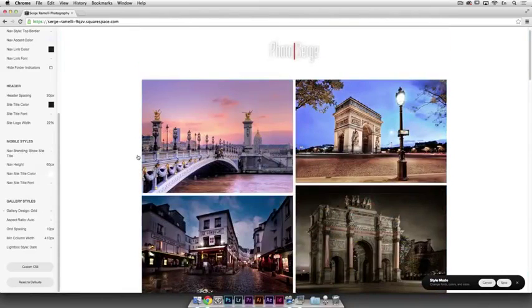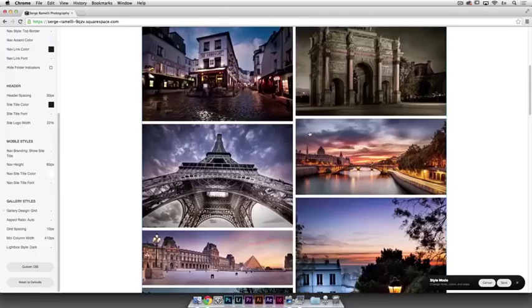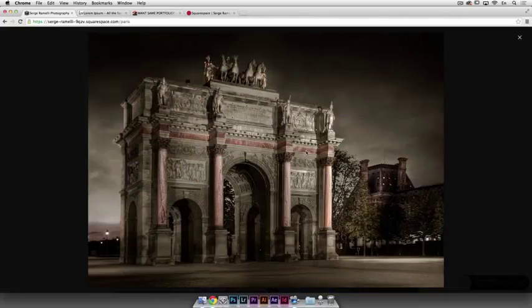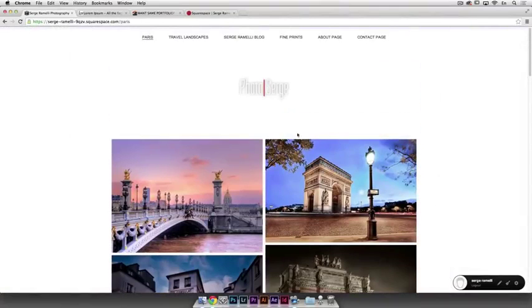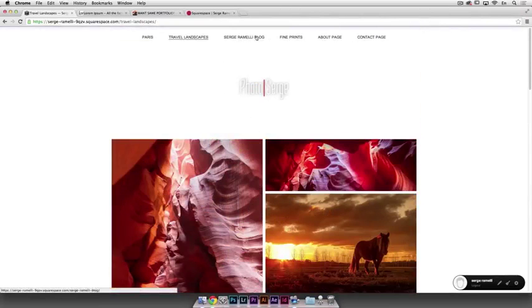So this is how you go from slideshow to grid. I'd rather have a grid because, as I said, the grid respects the aspect ratio of all the photos, which is really cool. You see, if I click on the photo, I'm in a dark lightbox mode, which is kind of cool. Okay, so that being said, we have the basic layout for Paris.